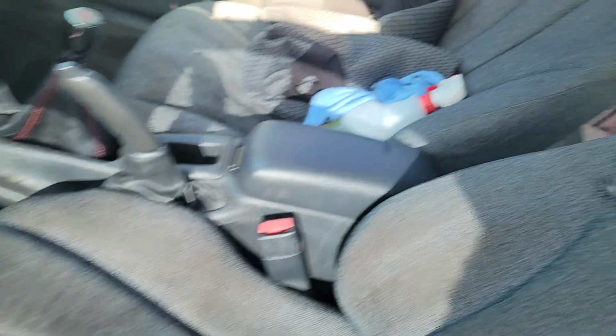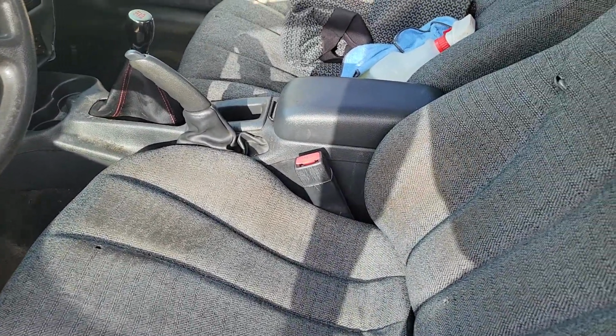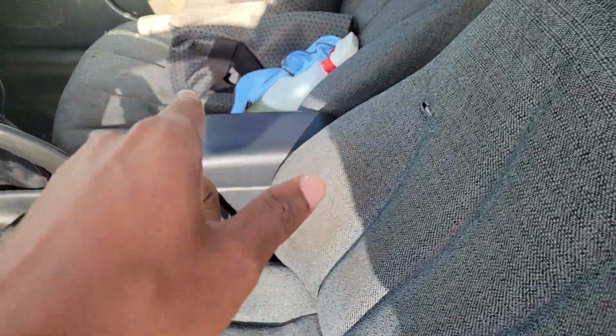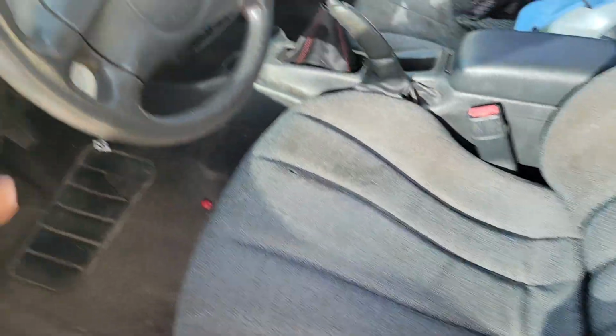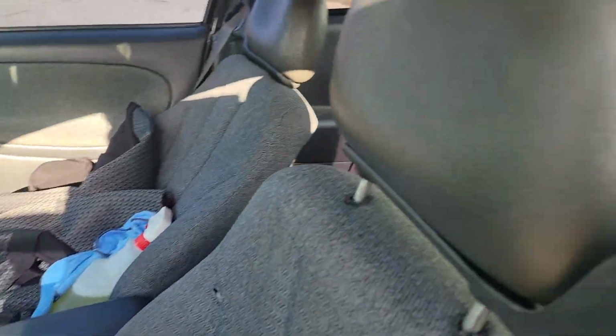But like I said, we're gonna vacuum it out. I got my rag and stuff. We're gonna wipe it down, and I'm gonna get the good old vacuum and everything. I got my seat covers, so we're gonna cover up that little stuff. Nothing you can do about the dash, just over time it cracks up.